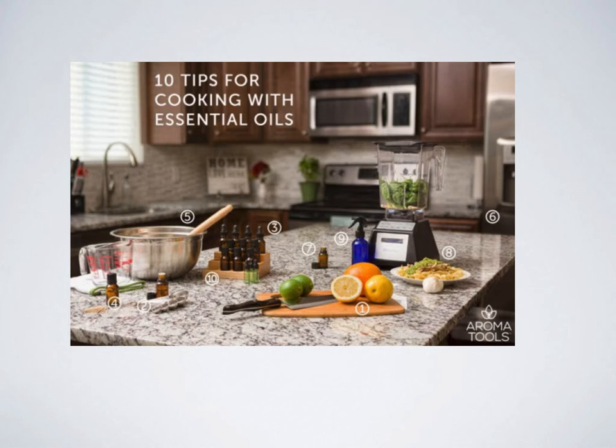Number 6, always keep your oils away from heat, light, and humid conditions to maintain a long shelf life. This is why they come in those little bottles, and they're dark. This is all to protect those. Keep them away from the heat because they can evaporate. Refrigerator storage is fine. Number 7, make sure to recap your bottles so the oils don't evaporate out. Seems like common sense, but just make sure those are twisted on tight.